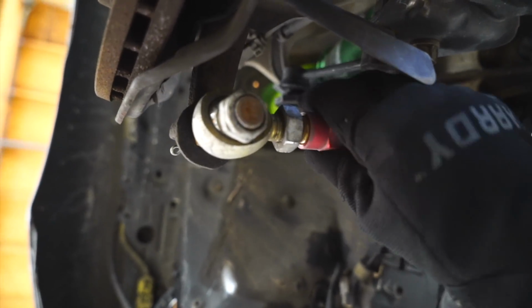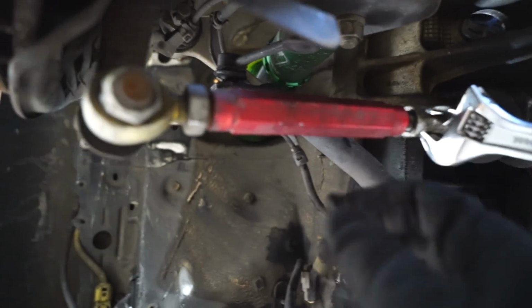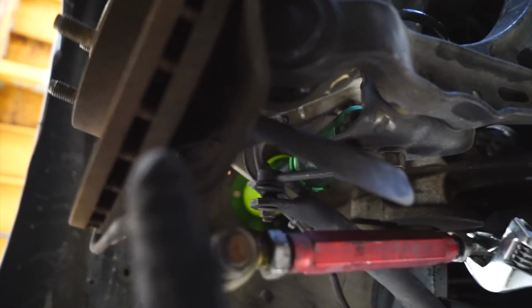So what I need to do is squeeze that thread as far in as possible, and probably that thread as well. And I need to get it as close to here. I need to get basically this caliper as close to like here as possible.